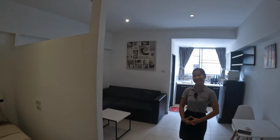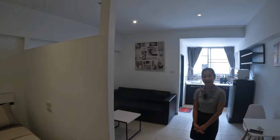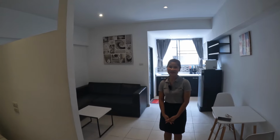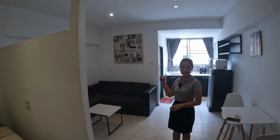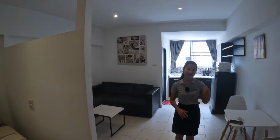I mean, for me as a single person, what do you need more? I think that's all. It's ready to move in. That's all you need. Comfy bed, nice sitting area, some kitchenette. Sometimes you don't want to eat outside, then you can cook for yourself.